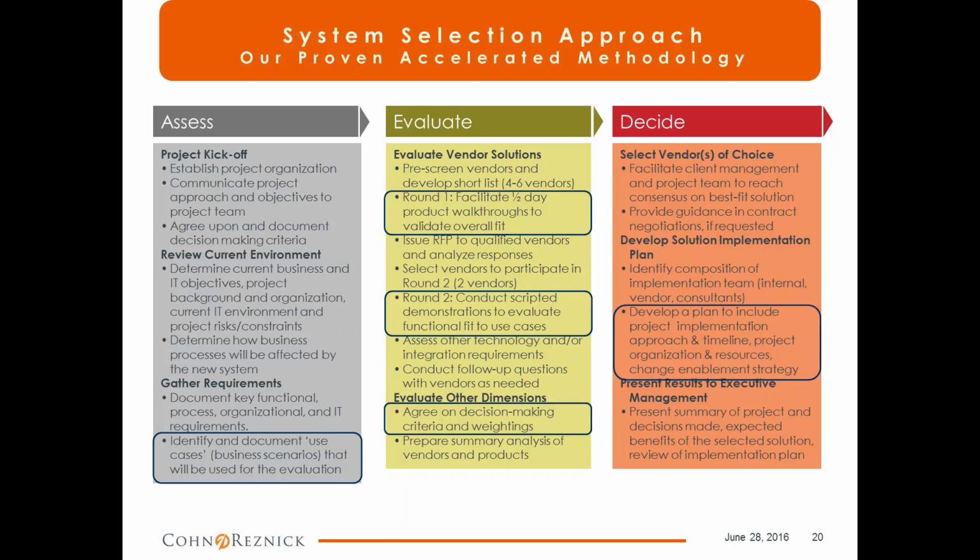The follow-through then is selecting the vendor of choice, developing a solution implementation plan, and contract negotiations with the vendor. And we often help with contract negotiations because it's typically a complex set of processes, and as we said, something you're going to live with for some period of time. The plan at this point should include the timeline going forward, the project organization and resources that you're going to need, your change enablement strategy, and what type of risks are going to be involved.